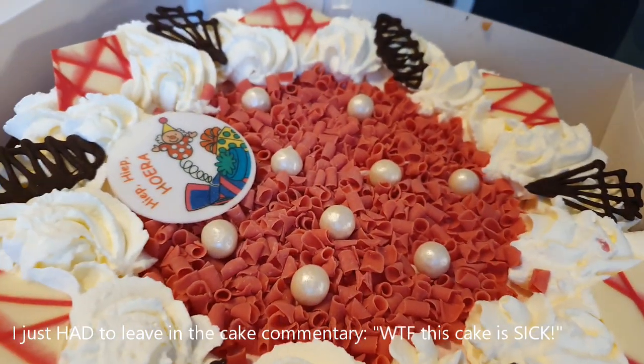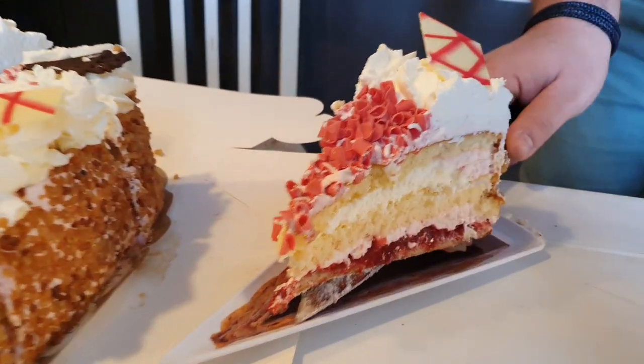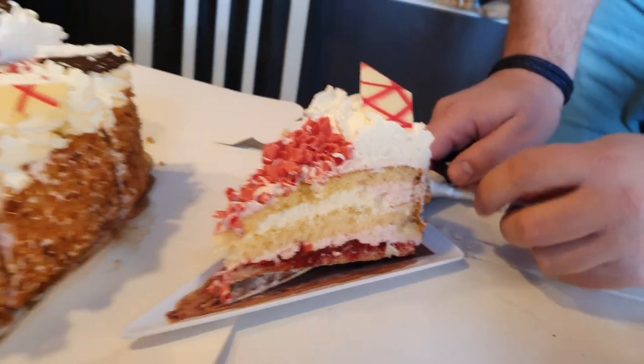Oh, what the fuck is this for zieke taart? Check that. It's really stupid.